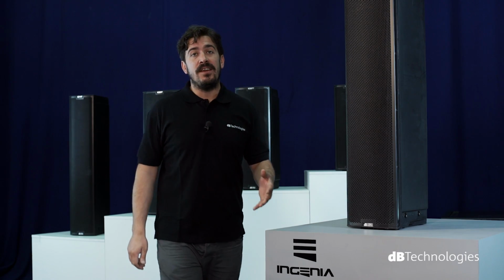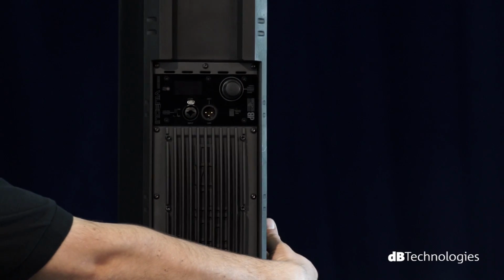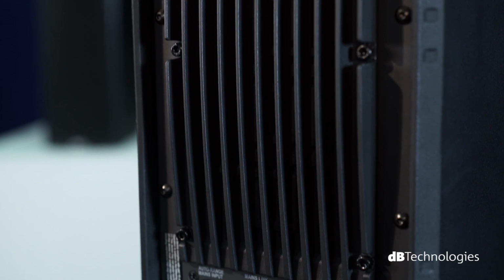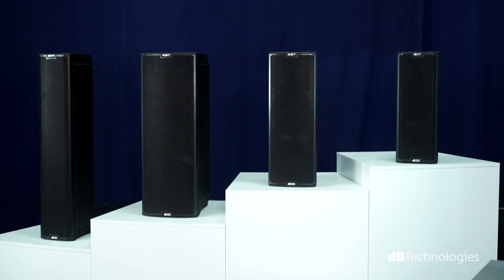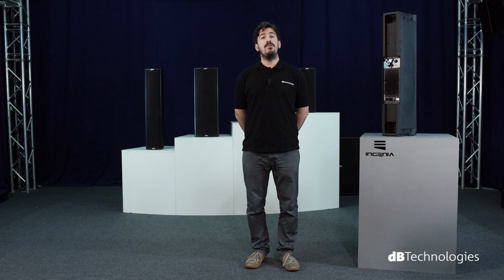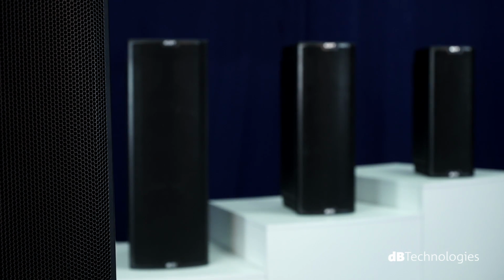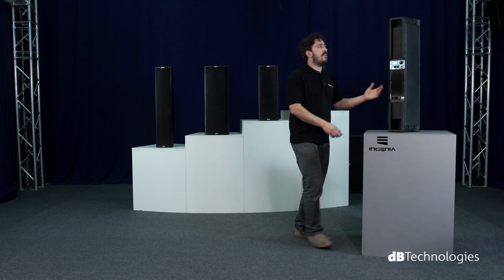The INGENIA system is equipped with DigiPro G3 technology, offering remarkable efficiency for its limited weight and size. The dBTechnologies Research and Development Department has combined innovative engineering solutions and ease of use with its high-quality components in all 4 models in the series. This makes the INGENIA series a perfect mix of professional sound quality, high efficiency, and high versatility. Let's take a closer look at the innovations making this series so unique.